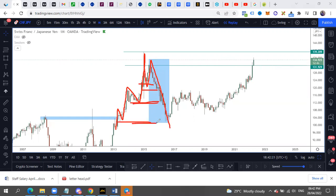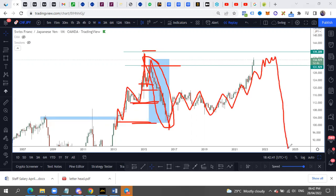Okay, good. So that makes this place an impulse move. So this becomes a correction. And with that, we are now in the supply zone, and we're expecting the market to drop down.